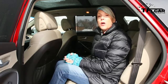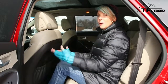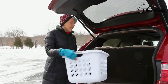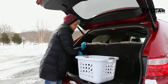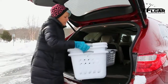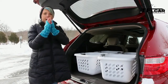While you can get the Santa Fe with the optional third seat here in the middle, we have the captain's chairs. Now, this seat is moved all the way back, and look at how much room I have. I mean, I'm a tall gal, I'm 5'9". Plenty of legroom here, plenty of headroom here. Now with these rear seats folded up, I only have 3.5 cubic feet of space, which isn't even enough for one laundry basket. But the third row does fold flat, giving me 40.9 cubic feet of space, and that is enough for, dun, dun, dun, dun, four laundry baskets! Yay!